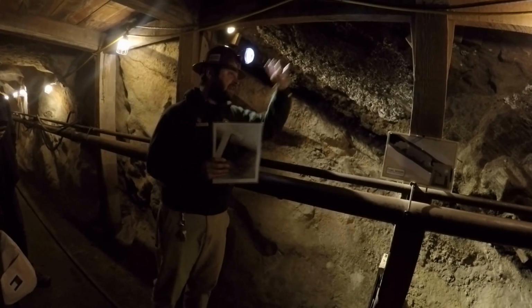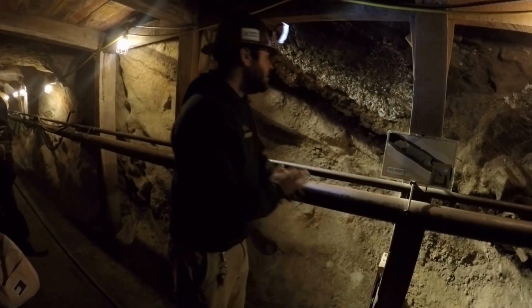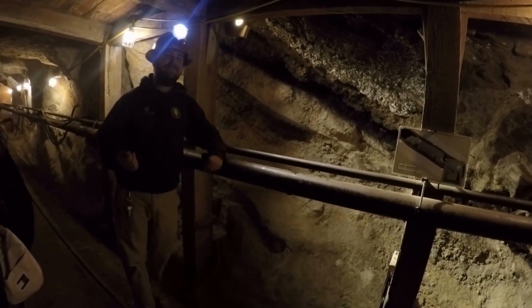We're lucky that this is right at the end because if this was farther back, we probably wouldn't even take you here. So that's the last little bit we'll see of the coal. The rest of this is going to be a sand mine, and we don't have to worry about those gases, right?